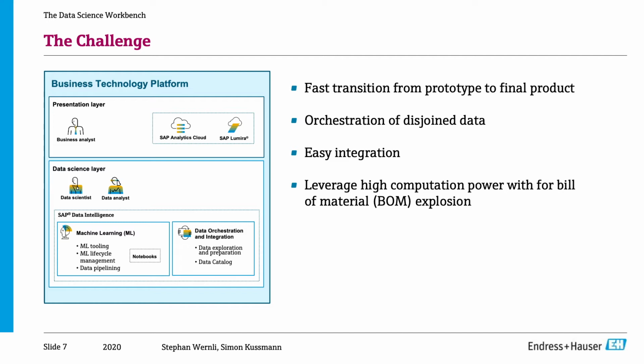product, then we need to do a bill of material explosion. So we need to execute a resolution of our bill of materials to get to know which components are used in our end product. And for that, as it is a recursive problem, we would need a lot of high computation power, for which we want to leverage the SAP Data Intelligence.